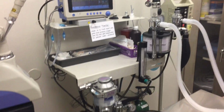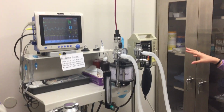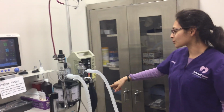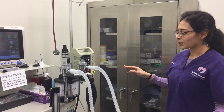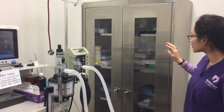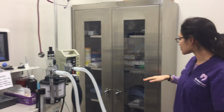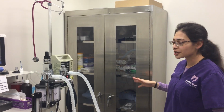As you can see, it's not hooked up to our patient. And then we have the IV machine. We would normally have a bag of fluids here and a line running through and connecting to the patient, and the machine regulates how much volume of fluid the patient gets within a certain amount of time. And then here we have our cabinet that has suture, other instrument packs, any other tools the doctor might need, and drapes.